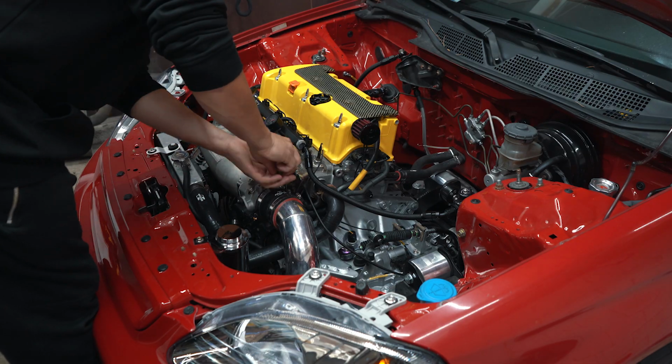She's starting to come together slowly but surely. She's got a lot of character, and I'm super excited to work on her.